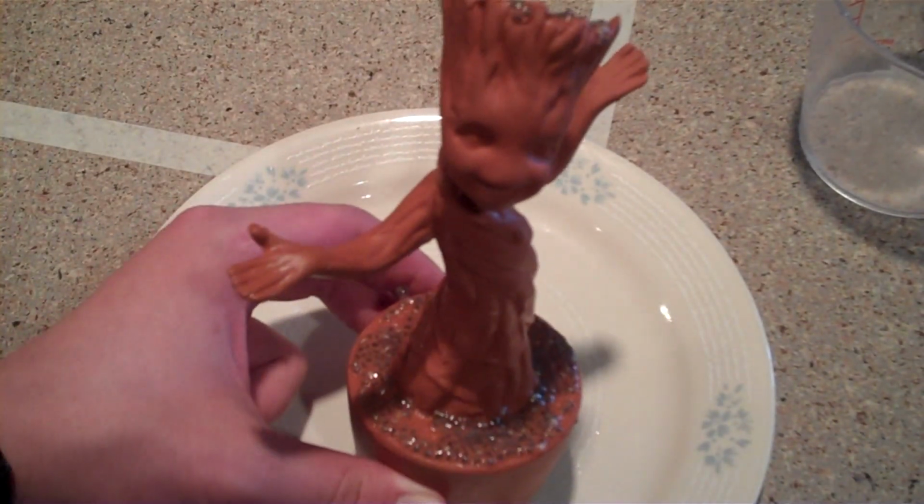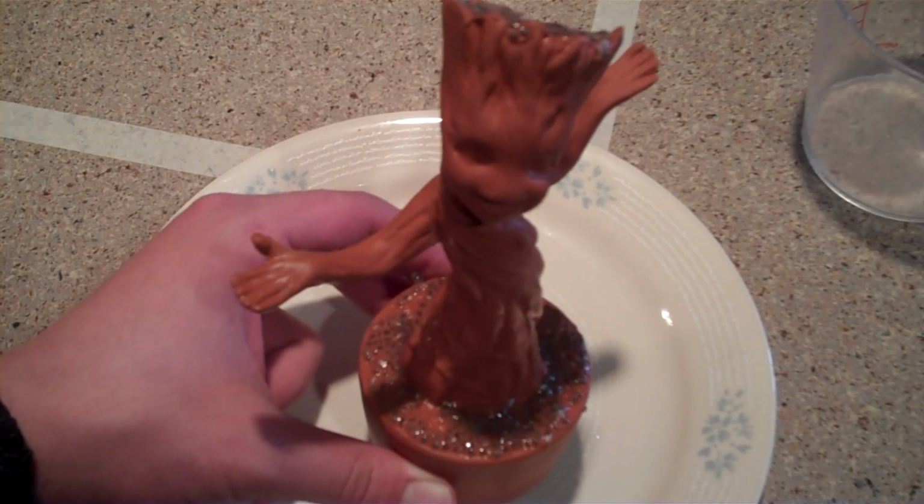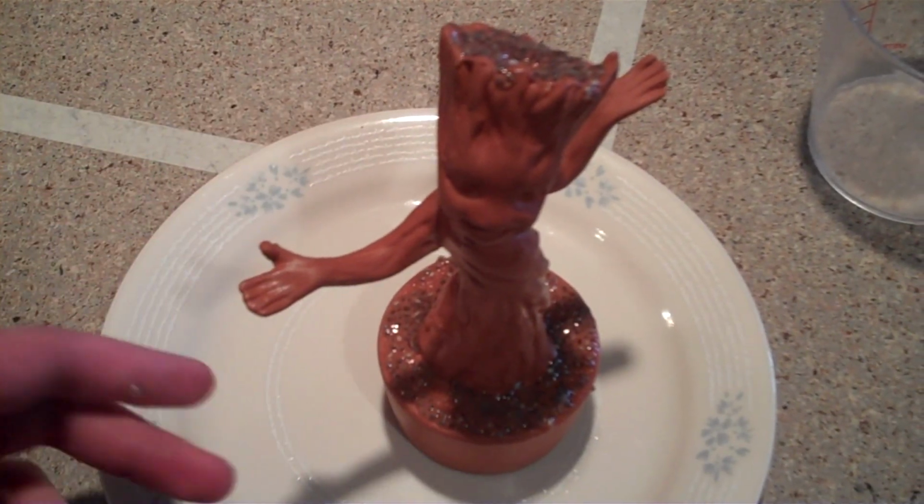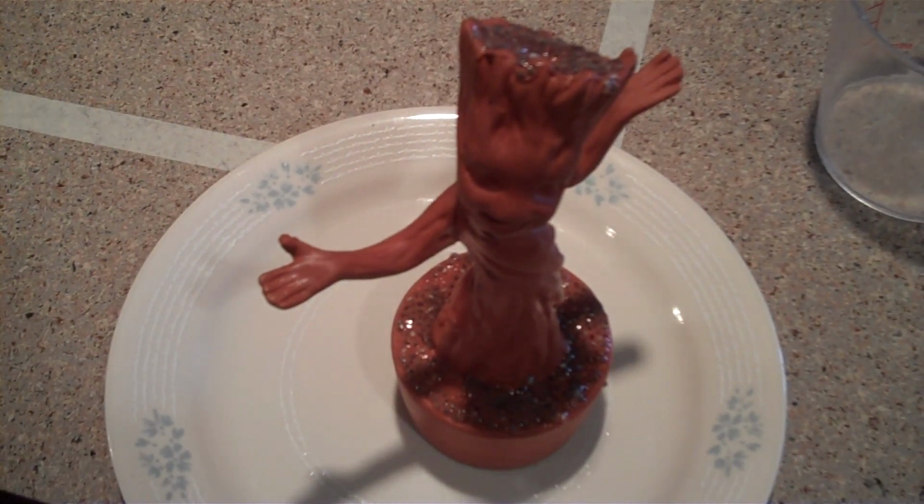I think he looks pretty well covered, and I have enough seeds left over that I can redo him in about 10 days when the plants that sprout on him start to turn brown.